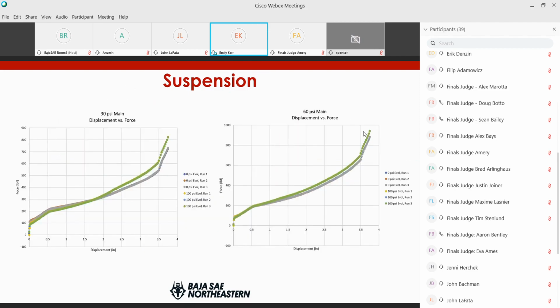After initial testing on the 2019 vehicle, we performed tests on an Instron machine, varying main chamber pressures and setting 2 different EVOL chamber settings. We found that the difference in shock behavior with and without the EVOL is minimal at the main chamber pressures we run. The graphs are the raw data that we gained from those tests.